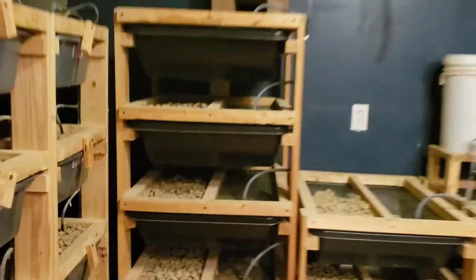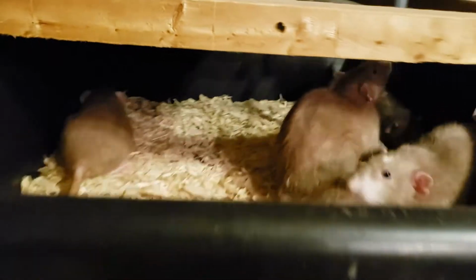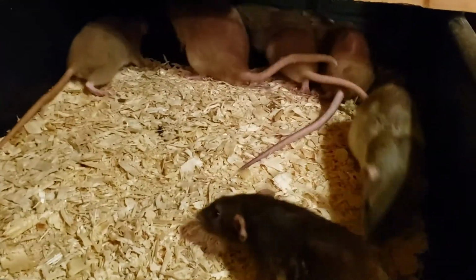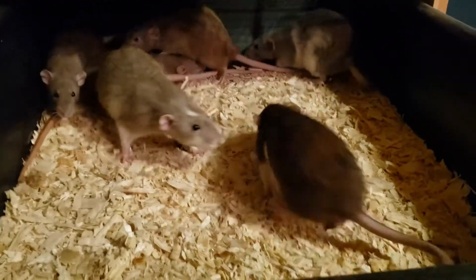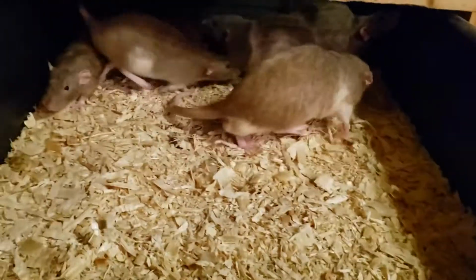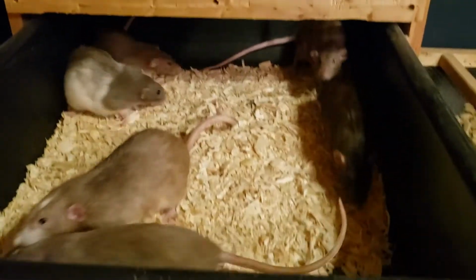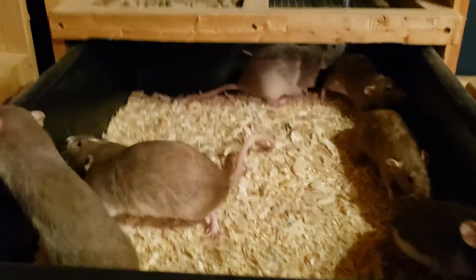So my method is I use these big mortar tubs from your local hardware store as breeding tubs. I put 1 male to 5 females. I like that ratio. I know a lot of people do more, but I just feel like it does crowd it a little bit too much. But this seems good for me. It seems to work out.